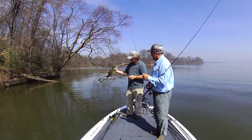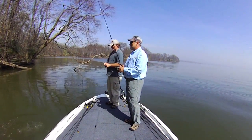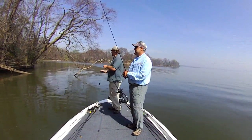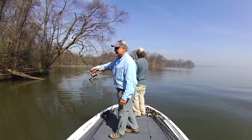Just took it in. Beautiful fish. Nice. That tells you something, doesn't it? No reaction, bait sitting there, start to swim it out. I think I'll eat that. That's tight, man. Swim jigging it, swim jigging it. Nicely done.